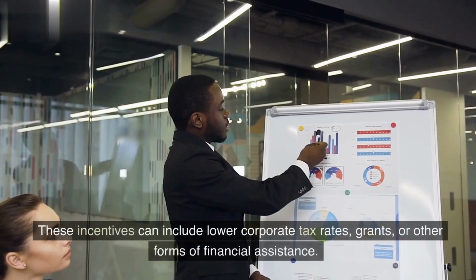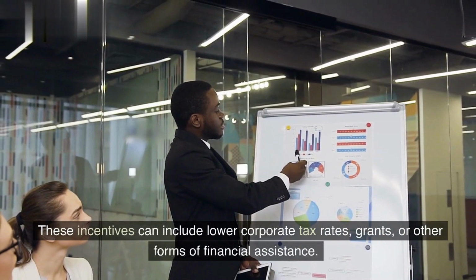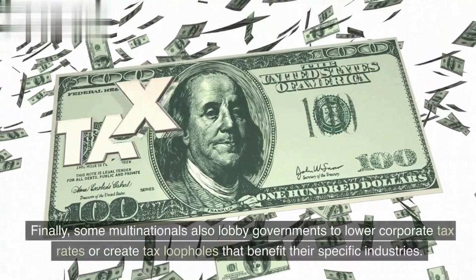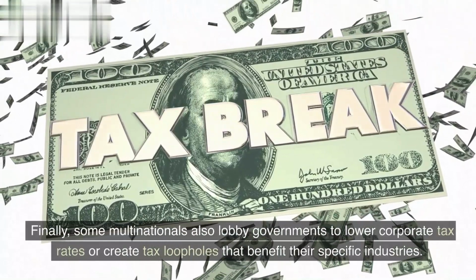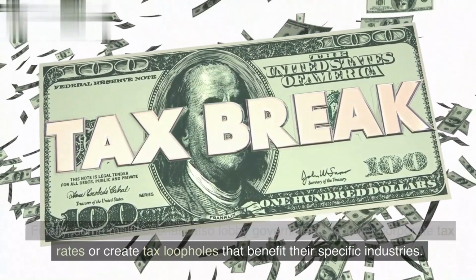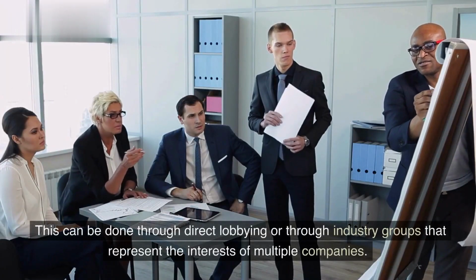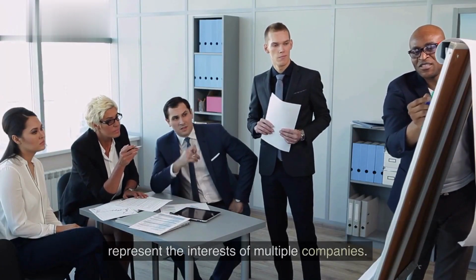These incentives can include lower corporate tax rates, grants, or other forms of financial assistance. Finally, some multinationals also lobby governments to lower corporate tax rates or create tax loopholes that benefit their specific industries. This can be done through direct lobbying or through industry groups that represent the interests of multiple companies.